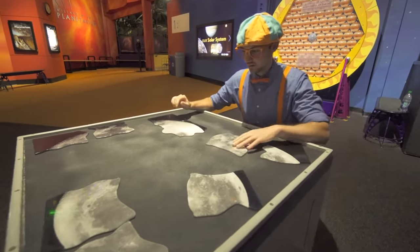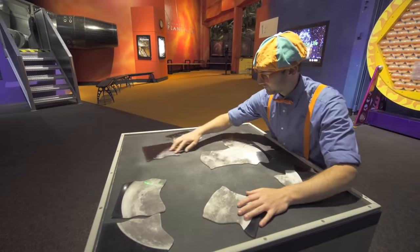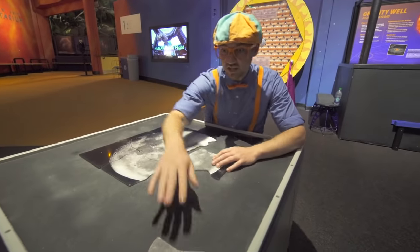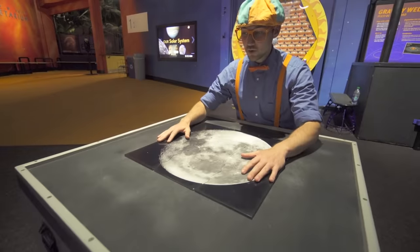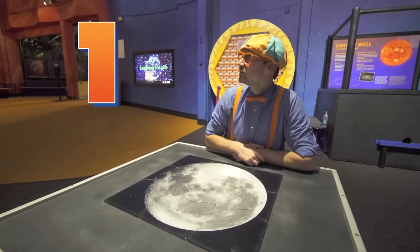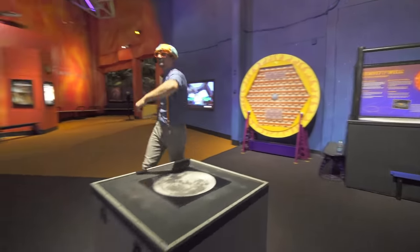Hey, I'm just doing this puzzle of the moon. Okay, there's one. Let's see. Okay. Hey, there's another. Yeah, that looks about right. Perfect. We're almost done. Look. Yeah. This is our moon. We live on planet Earth. And we have one moon. And we call it Moon. Wow, how clever of us.